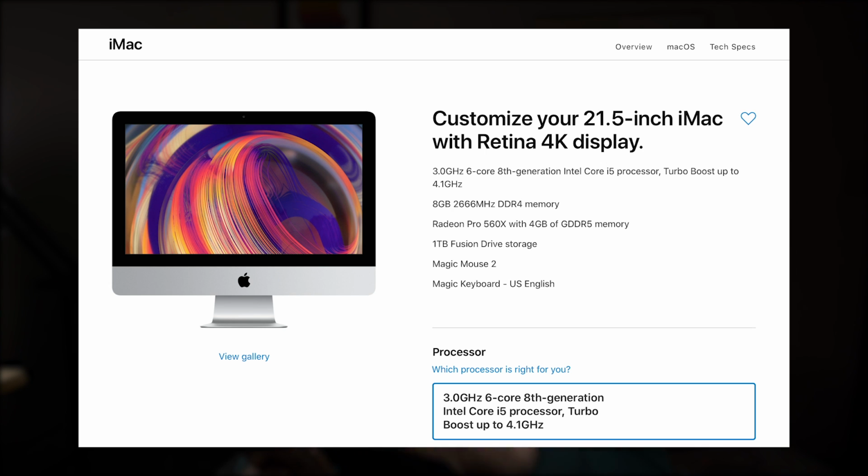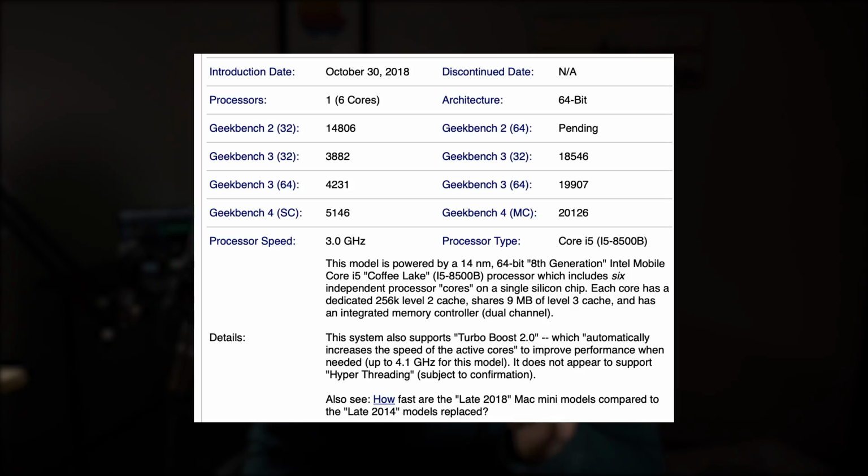So let's look at the iMac that I want to talk about specifically, and that is the 6-core i5 iMac. I'm going to have to read the specs off because I can't memorize them because I'm not that smart. This one is the 6-core i5. I believe it's an 8500B. It looks to be the same exact processor as the Mac Mini that has the 3.0 gigahertz boosting up to 4.1 gigahertz. They both go from 3.0 to 4.1, so I imagine they're probably the same processor. That's normally how Apple does it. They don't give you a processor name. They just tell you the clock speed and how many cores.